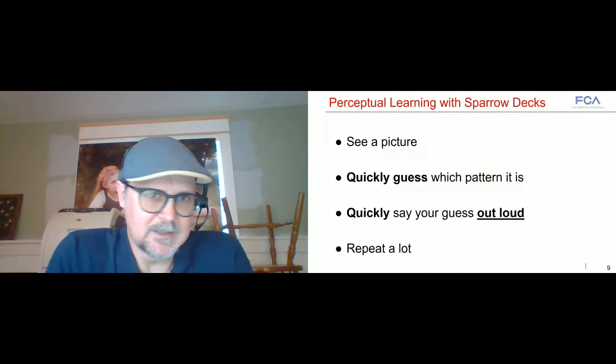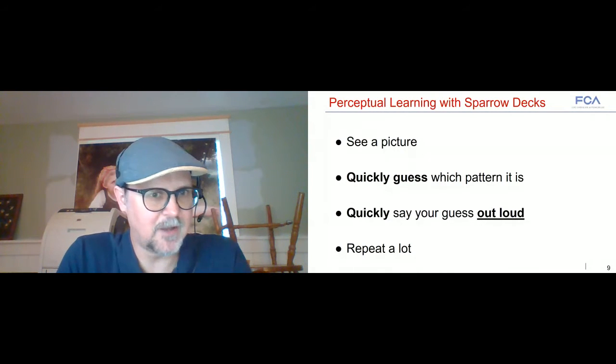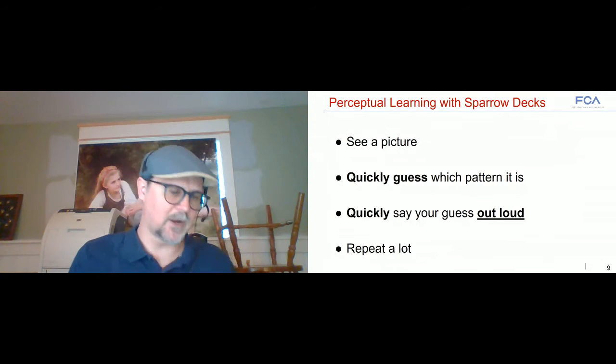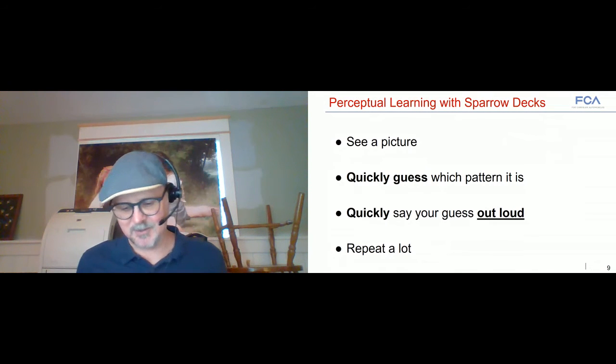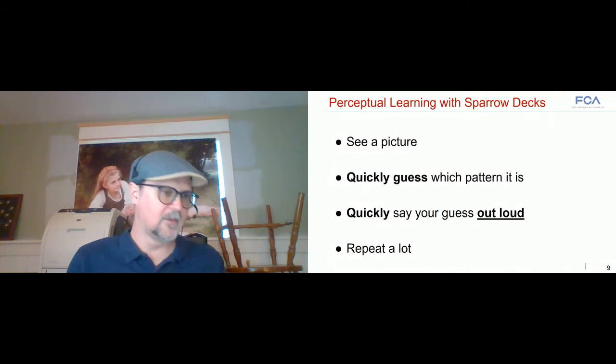Perceptual learning is what we're about with the Sparrow Decks. You see a picture, you quickly guess what the pattern is, and this is super important. This is why I'm going to ask you, as many of you as you can summon the courage, to put on your audio, because you need to quickly say your guess out loud.